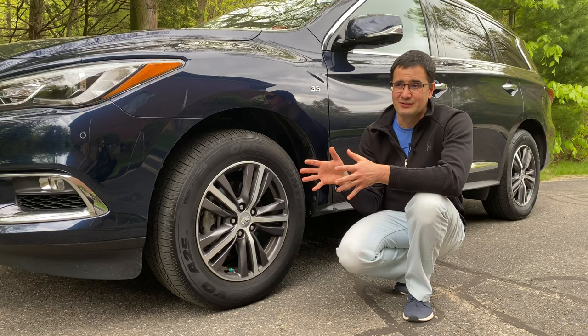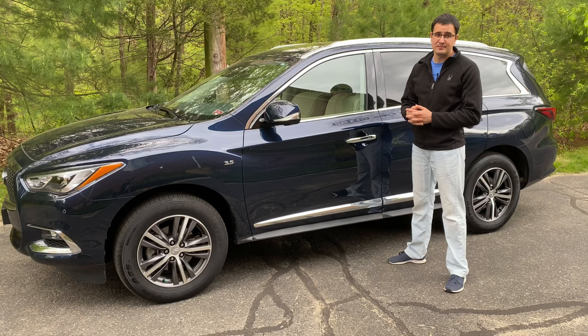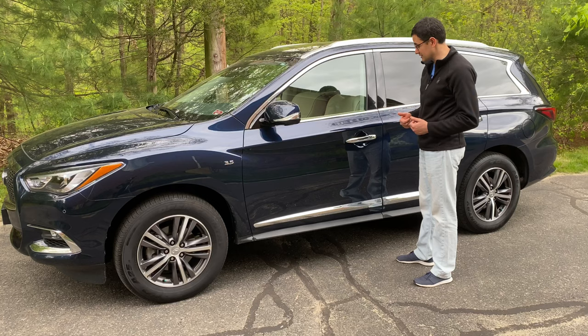I would call Infiniti QX60 a do-it-yourself SUV. Why? Because some of the features are really great on this car, but some of them are underdeveloped. One of the weird features, why they didn't put a sensor for the door handle. On most modern cars, especially right now, during coronavirus, when you try to touch as few surfaces as possible, they didn't put a sensor behind the handle. And to open this car, you're supposed to press a button.